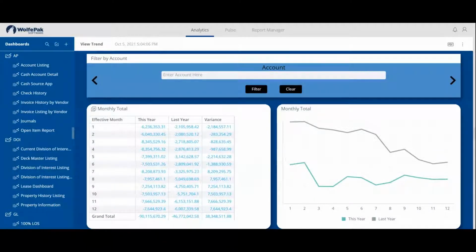As Brent mentioned as well, we're constantly adding to this. A lot of feedback from customers on reports that they would like to see or that they have been wanting for years. We've been working on as a team, and once we've done those reports, we share them out, and anybody in WolfePak Intelligence can then start using them.